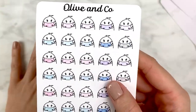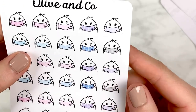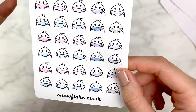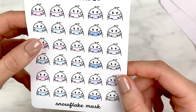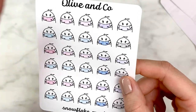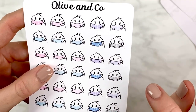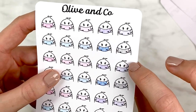And then the last sheet that we'll release on Black Friday for the Olives is the face masks. So during the winter, we are still going to be wearing all our face masks. And these are just going to be perfect for every time that you have to go out of the house. I'm thinking about using this for doing some groceries because that is obviously a time that you're going to be wearing your face masks.